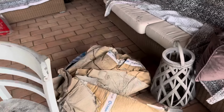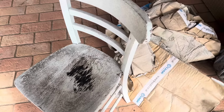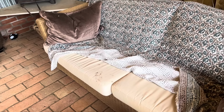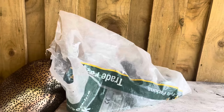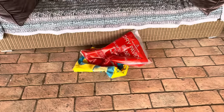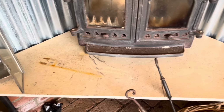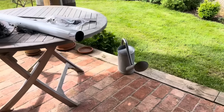This is builder's crap. This is where the chair went manky through the winter. That is where the dog jumped on the furniture after she tried to eat the hedgehog. More builder's crap. More building crap. What's going on here? Looks like I just need to clean things up. Everything's just horrid. Drain pipe, nail gun stuff.